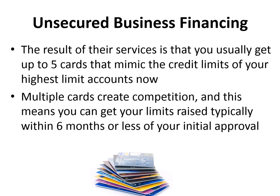So multiple cards also create competition. So what happens is you have a card with Bank of America, a card with Chase, a card with a small credit union. Well, then you go to Bank of America and say, hey man, 6 months has passed. I've been using this card, but Chase and this other credit union gave me much lower rates and much higher limits. So I think I might want to cancel this card. And they say, well, wait a minute. Well, let's give you a higher limit.